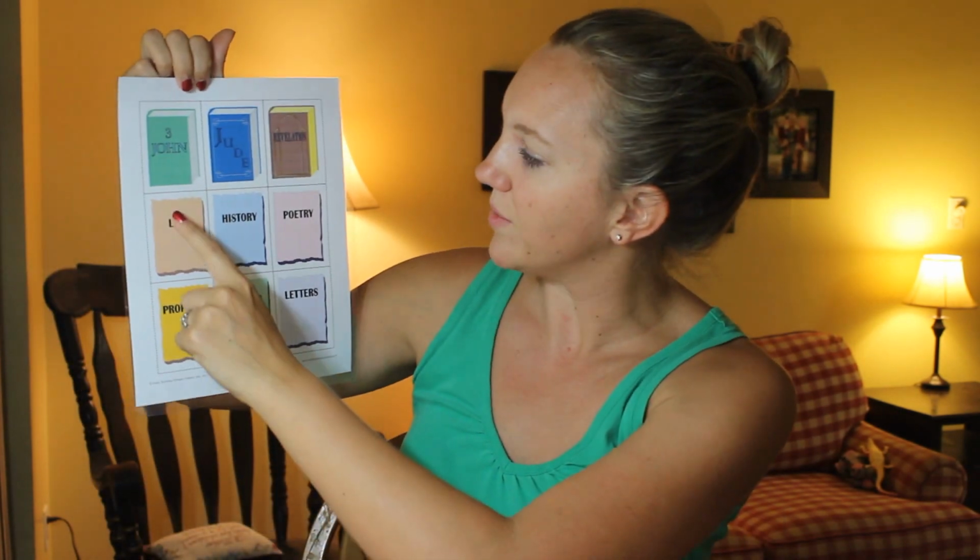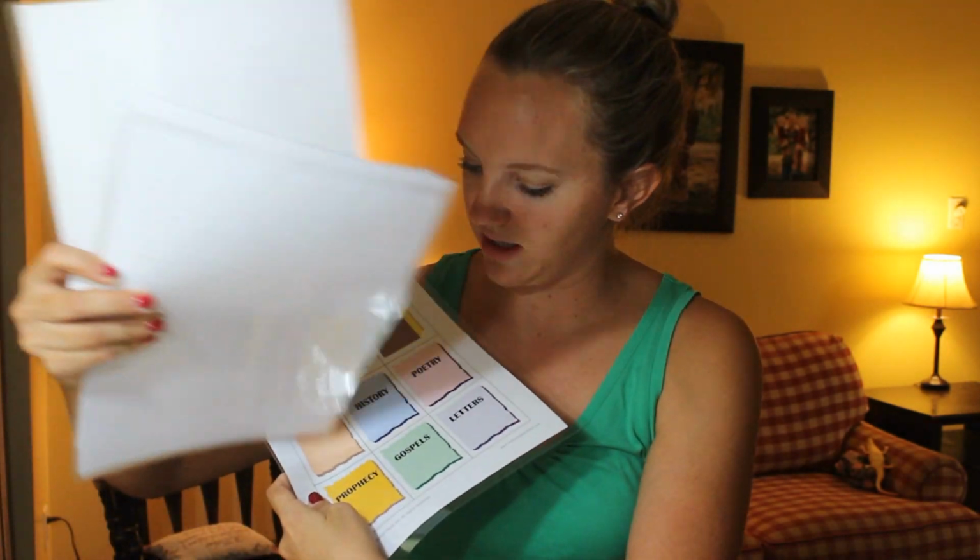And then next I have these. These are all the Books of the Bible flashcards. Now I printed them and laminated them. I'm going to cut them out and use them as flashcards. My kids will be memorizing the books of the Bible in order this year. The last page has law, history, poetry, prophecy, gospels, and letters. And on the website where you can print these flashcards, there's some game ideas for memory games, and they use these. These are like playing cards as well.